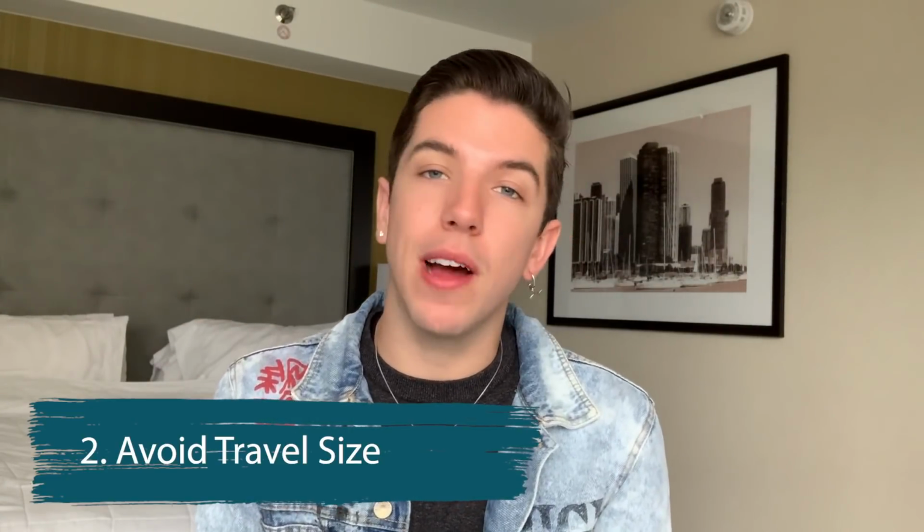Tip number two, when you are prepping to travel, don't buy travel size products. It is just not worth it. Let me tell you, having previously worked in a retail environment, there would always be customers coming in and saying like, where are your travel size products? I can't use my normal size products because I'm traveling.